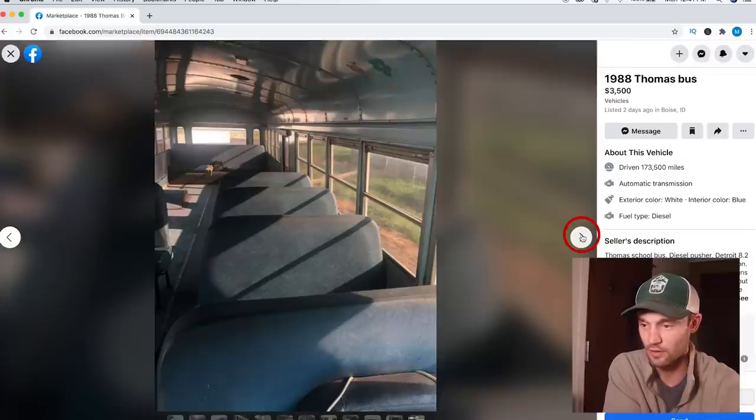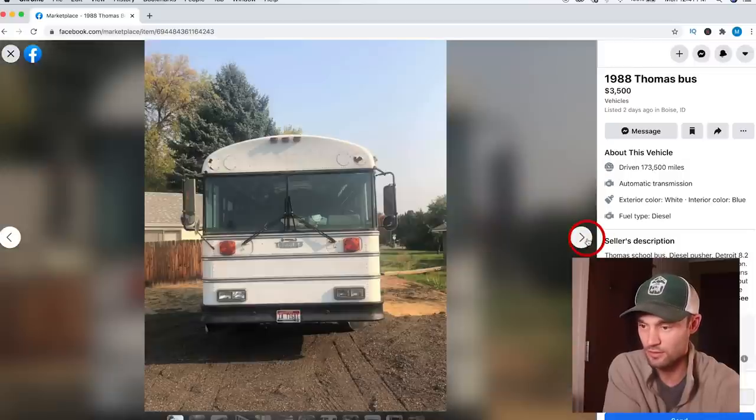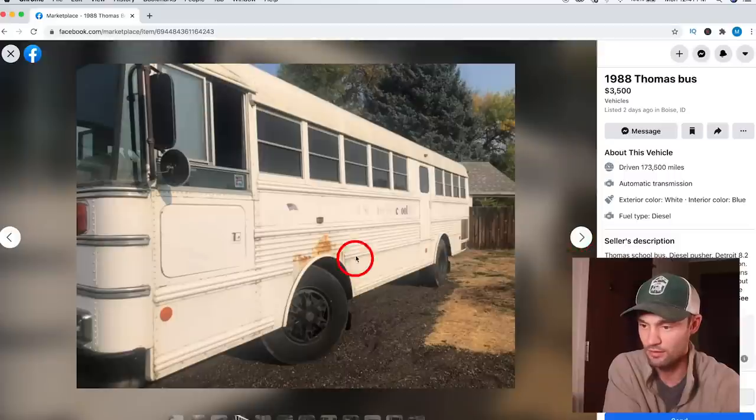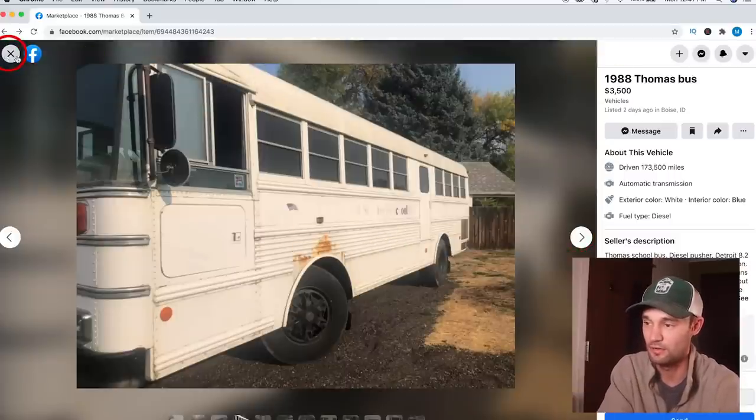So overall, if you're starting to see some of these signs, some of the rust coming through, like on the side, all this and here, this might be rust or dirt, just pass. Just go find another one. It's just not worth it.